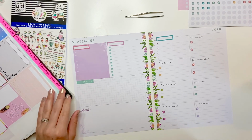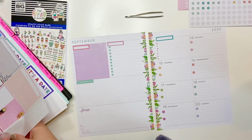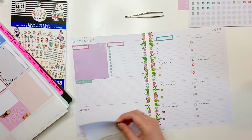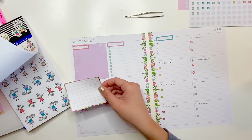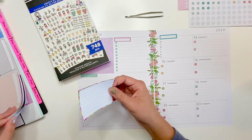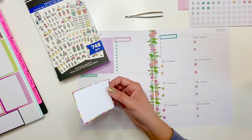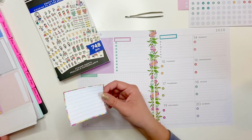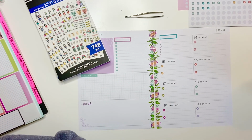Okay, I'm looking for a nice, this is kind of cute. This one with the confetti edge. Will that work? Hold on. Let me see if this matches at all with the stuff we have. I think the colors match, but will that throw off the theme? I don't know. You know what? I think I'm gonna use this one.